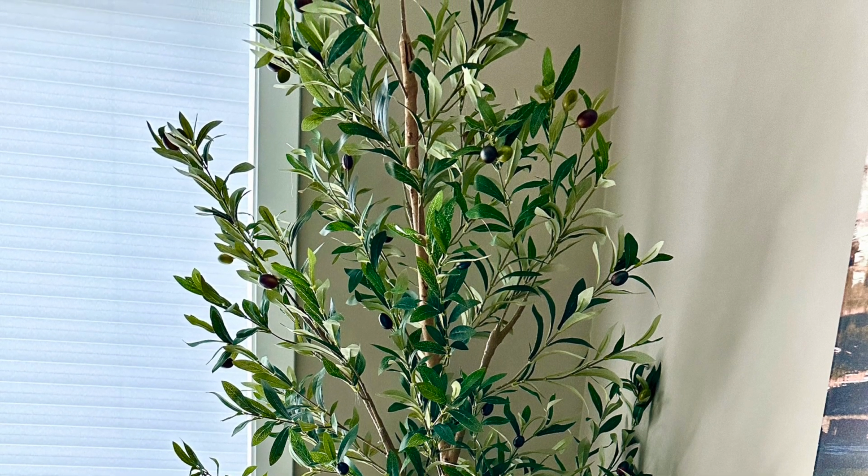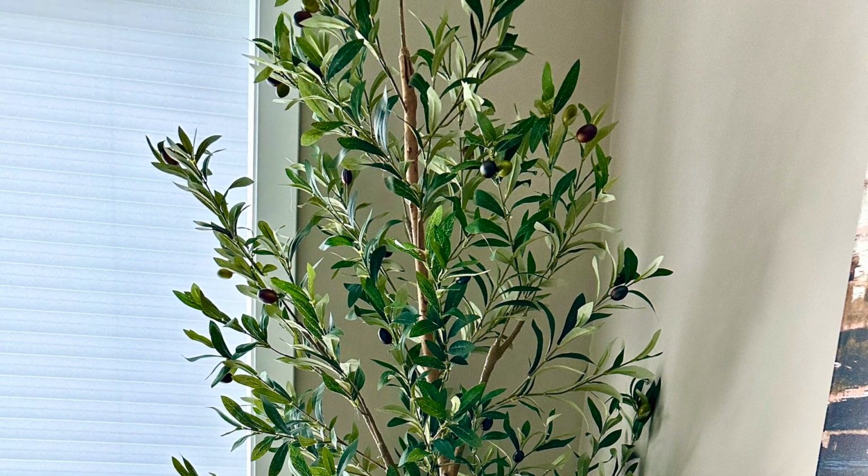It was $99.99, and it just really does the job. It just kind of elevates that corner, adds that little bit of muted green without being that garish fake green, and I couldn't be happier with it.